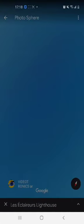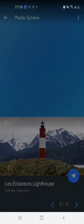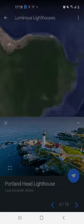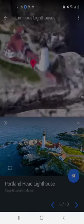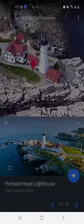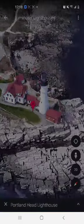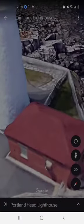So we are still at Les Eclairs Lighthouse in Argentina, and we are going to explore this lighthouse, right? We're going to explore it to see what we can see in the environment and in the vicinity. So this is a very good look. This is another one. However, we're looking at Portland Head Lighthouse. We weren't able to explore much over in Argentina, but we are looking at the Portland Head Lighthouse now.